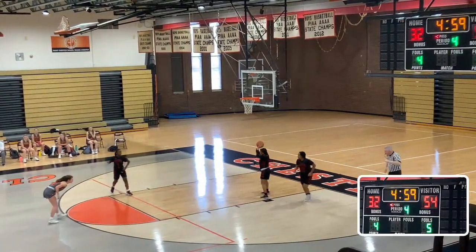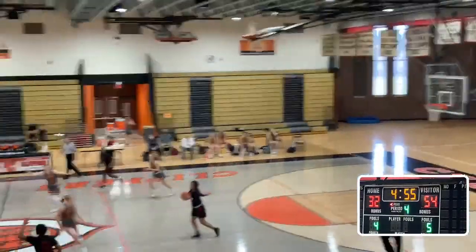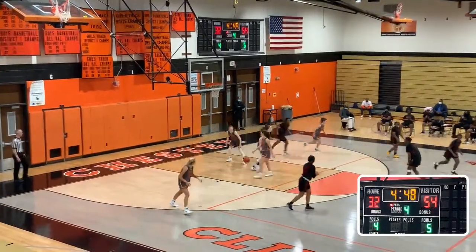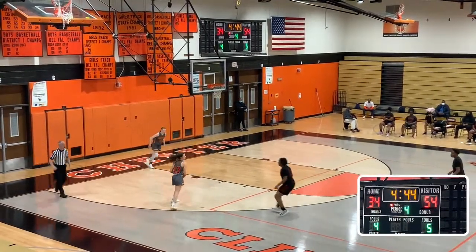Muhammad takes it out. She gives it to Sky Friesen. Friesen looks to Hall. Hall back to Friesen. Back to Muhammad. And that's the way they should have beaten the press earlier. Muhammad looking to go to the basket. And she goes. And she scores. The freshman, Jemiah Muhammad. That is her 10th point.